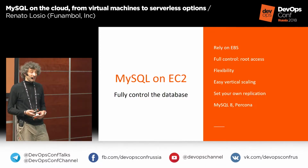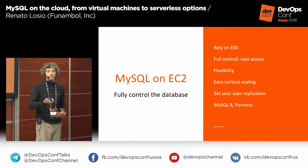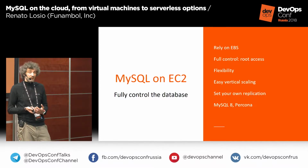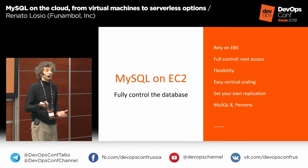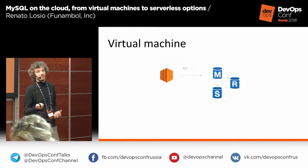There's no other option. Same as well if you need to run a very old version like 5.0, or if you want to run the very latest generally available release, that is MySQL 8, the only option you have at the moment is to run your own virtual machine. There's nothing else. There's no service in the cloud that supports it yet.